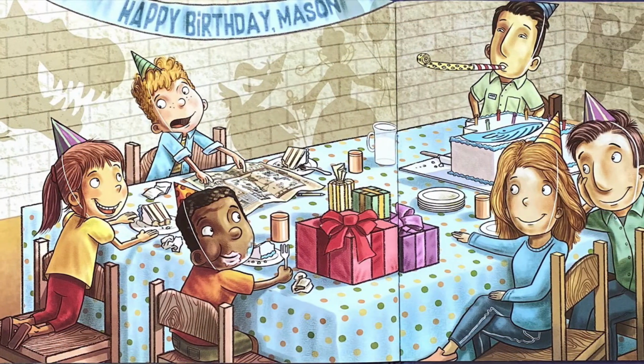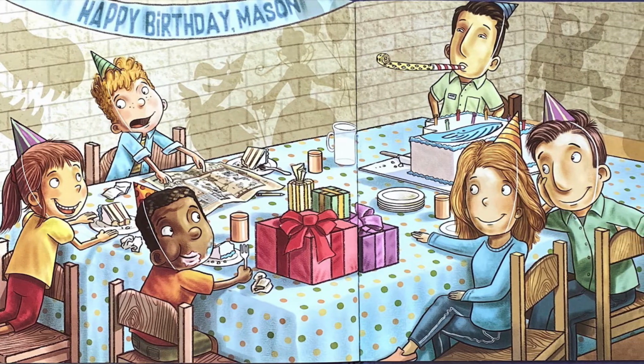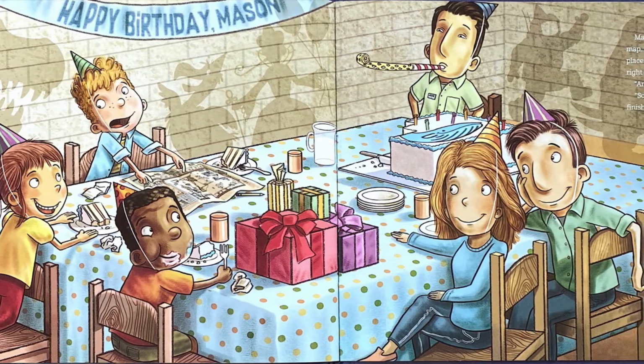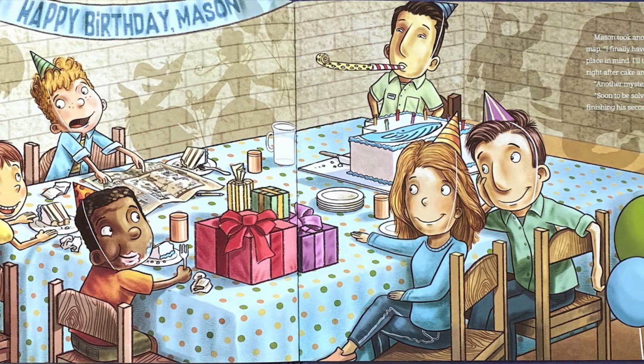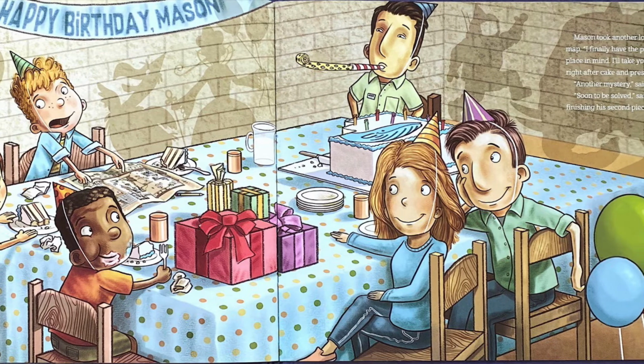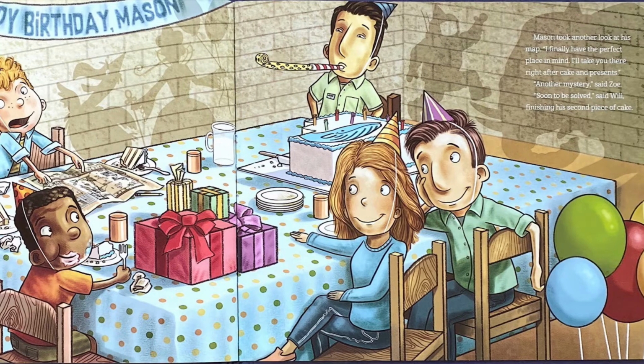Martin took another look at his map. "I finally have the perfect place in mind. I will take you there right after the cakes and presents." "Another mystery," said Zoe. "Soon to be solved," said Will, finishing his second piece of cake.